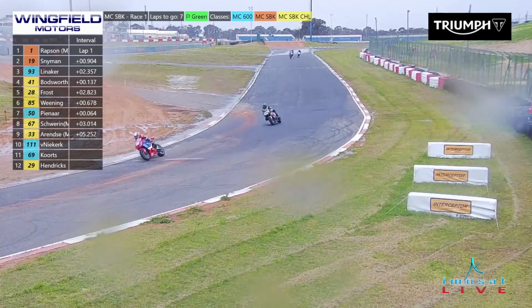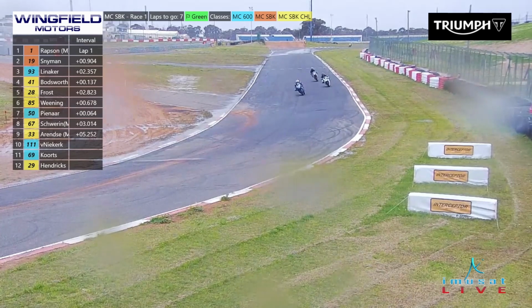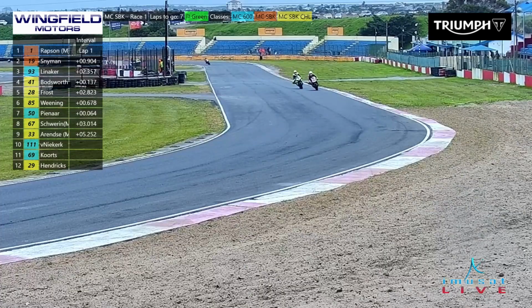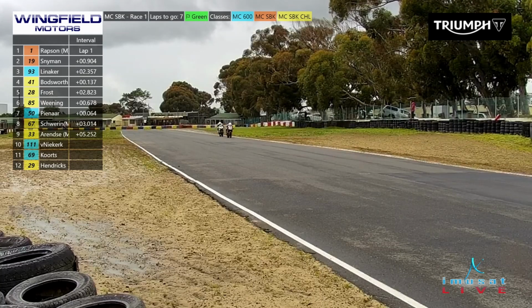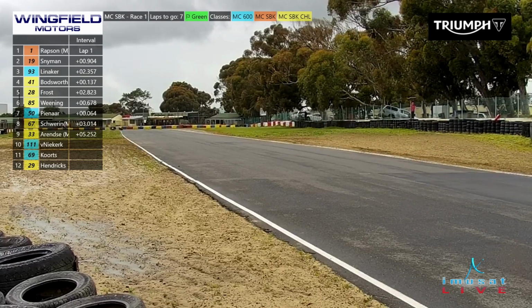Coming through there now, Jason Lineker. Up behind him, probably the likes of Brad Bosworth, Frosty there, Quinton Weening, then Tristan Pienaar, is that Jonathan Schwerin out there? No, it can't be. Jonathan Schwerin is out there. Yeah, he's in the Superbikes. Yeah, Johnny Schwerin also on one of the 1000s.